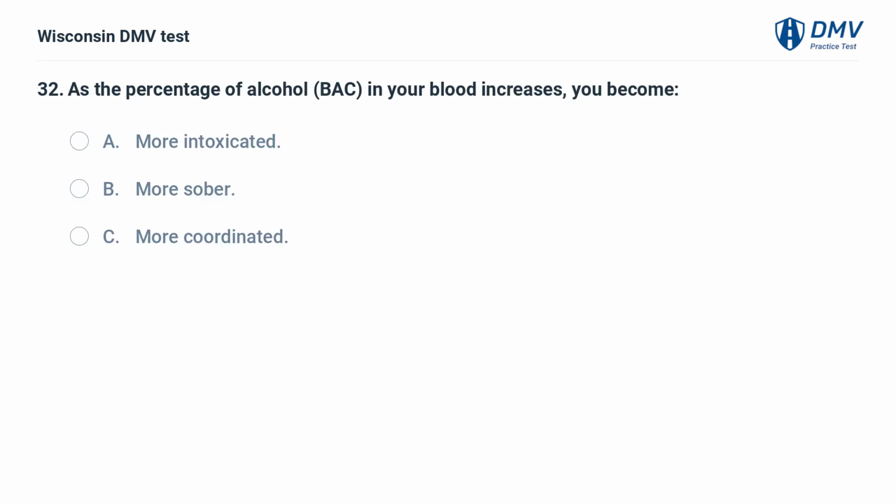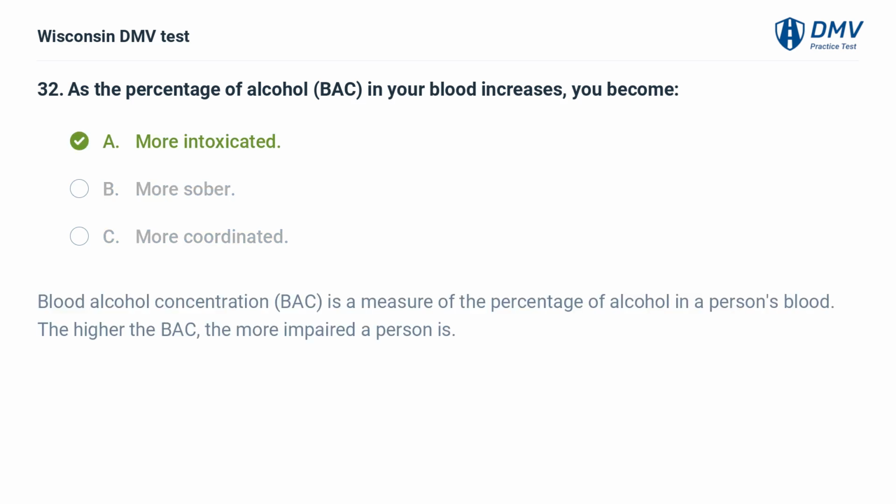As the percentage of alcohol, BAC, in your blood increases, you become A. More intoxicated. B. More sober. C. More coordinated. A. More intoxicated. Blood alcohol concentration, BAC, is a measure of the percentage of alcohol in a person's blood. The higher the BAC, the more impaired a person is.